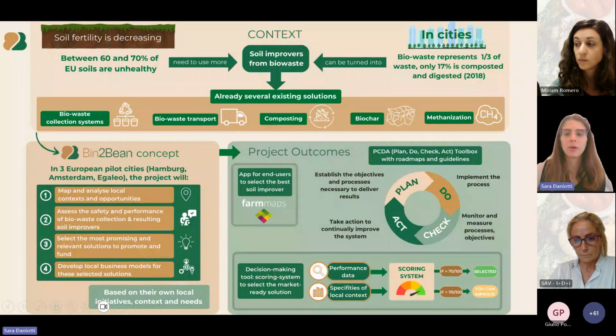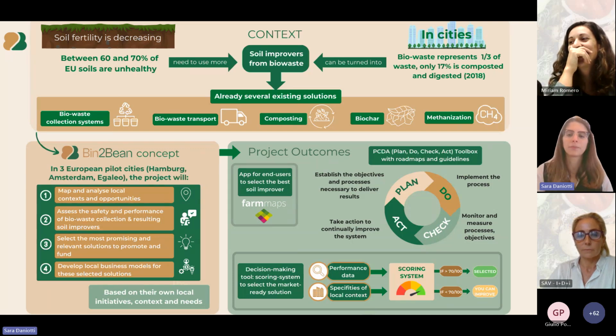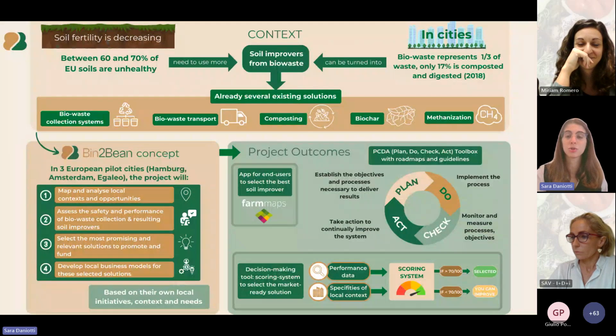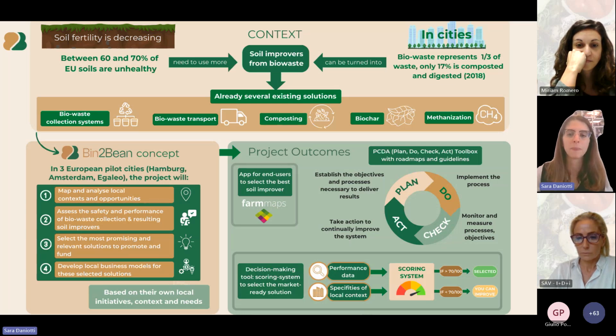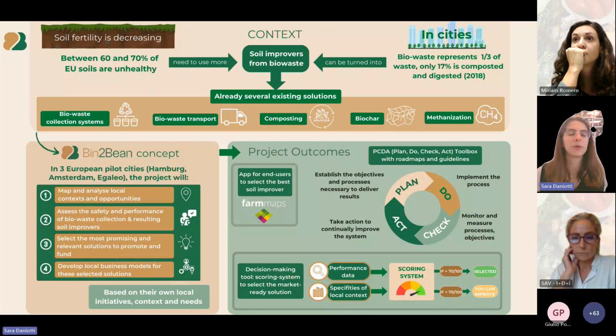In particular, to reach its objectives, the Bean to Bean concept starts with mapping local needs, local limitations, and especially the already existing solutions that are available in a city. Once identified, these solutions are assessed for their safety, environmental, and socioeconomic performances through the co-creation of a tailored evaluation framework, which will then be used to select the most promising solutions to be boosted economically. And finally, after this selection, we will develop local and personalized business models to boost commercialization of the solution.